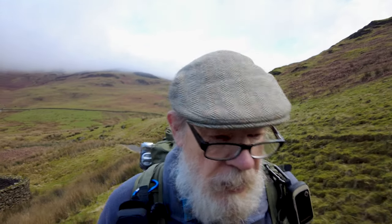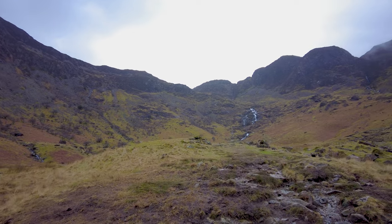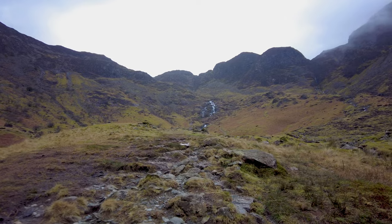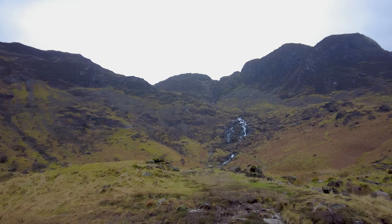So yeah, that's why we're here. If we look behind me now, you can see the lake, but we're going to be walking away from the lake up between Fleetwith Pike and Haystacks. I will definitely link in the end screen last week's video of the walk around Buttermere, because I did point this out. So anyway, I've rambled quite a bit. Let's get on with the walk and see what we can find, and we'll see you a little bit later.